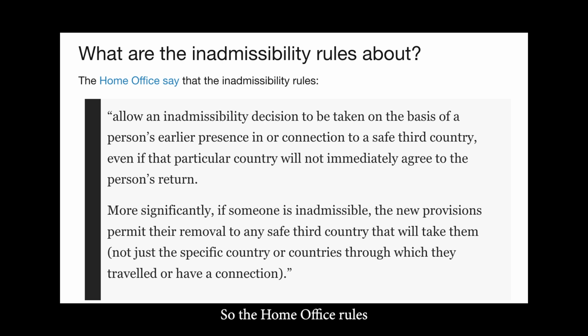So the Home Office rules allow an inadmissibility decision to be made on the basis of a person's earlier presence in or connection to a safe third country, even if that particular country will not immediately agree to the person's return. More significantly, if someone is inadmissible, the new permissions permit their removal to any safe third country that will take them, not just a specific country or countries through which they have travelled or have a connection. So the Home Office are basically trying to say that by travelling through a safe third country, you've basically voided your right to have your asylum claim heard in the UK, and they will either try and remove you to the country you travelled through, or actually to any country that's considered safe, because it just needs to not be the UK as far as the Home Office are concerned.